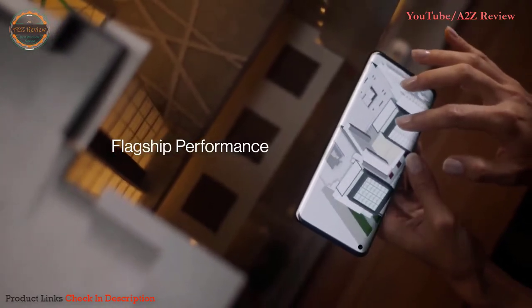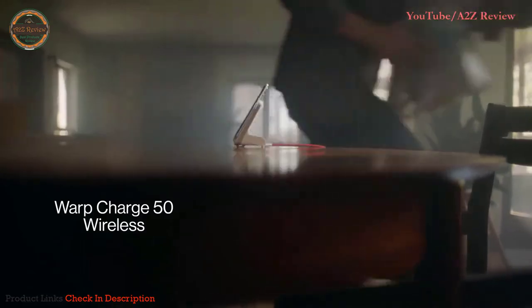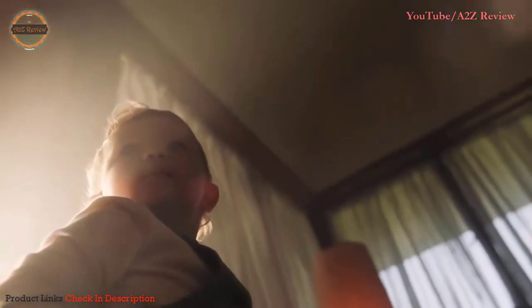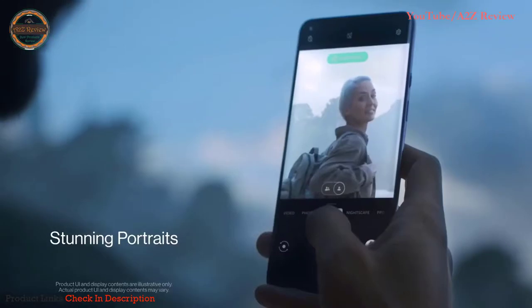Moments of inspiration. And the first steps. I'm still awake for the first light.